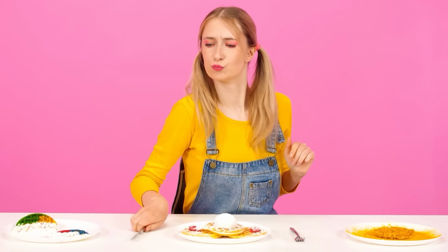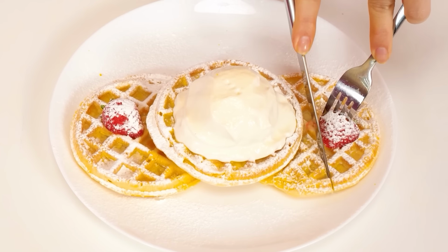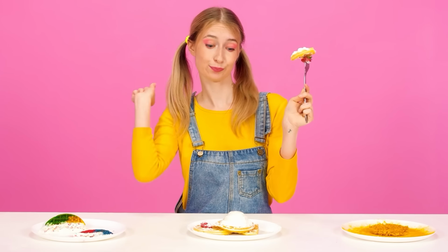Whoa. Ice cream waffles? The perfect combination! Yes, and strawberries! My mouth is already watering! Wow! Oh my god! Yummy! Let's try! And it's incredibly delicious! Oh, I want more! Grandma, you've won! Perfect!